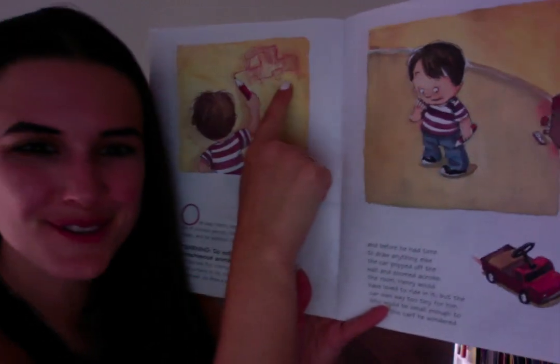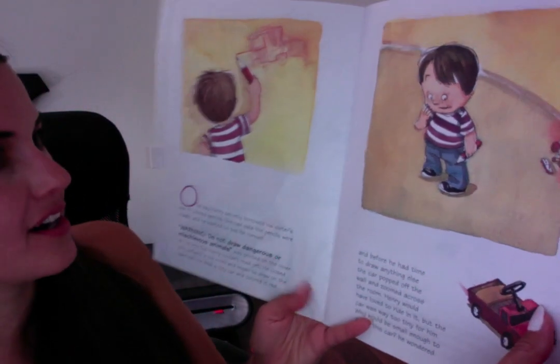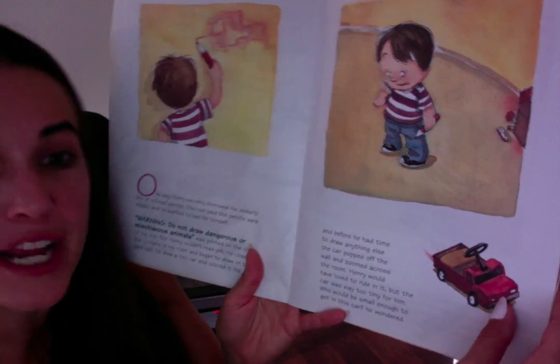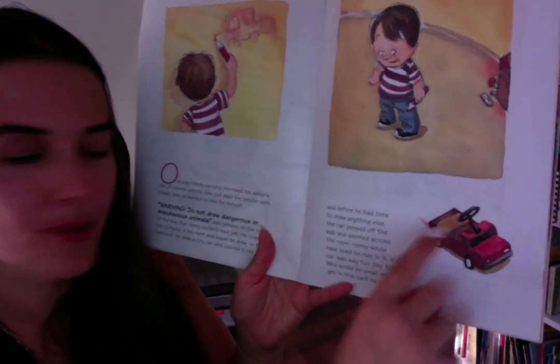Are we supposed to draw on the walls? No. He drew a tiny car and colored it red. And before he had time to draw anything else, the car popped off the wall and zoomed across the room. From here to here, it became real.